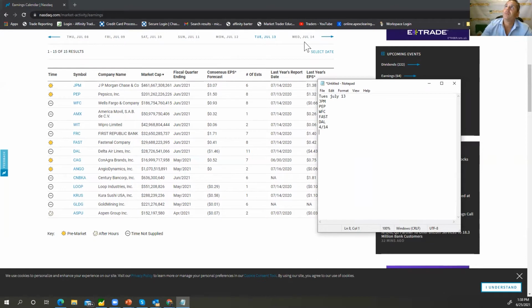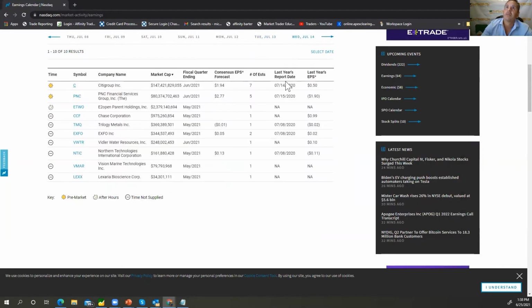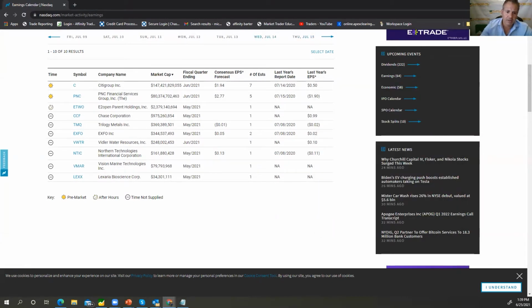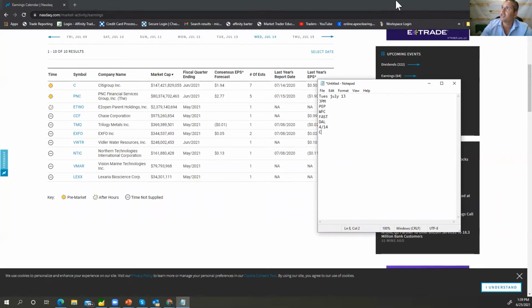On July 14th, I got a couple of good ones already. I could see them right away. So on July 14th, I got Citigroup. Just Citigroup, and I would have said PNC Financial, but that's kind of a local bank that I just know about personally. So I'll leave that off. We're going to go to the next one. We used to call, I'm not going to go into what we used to call these stocks.